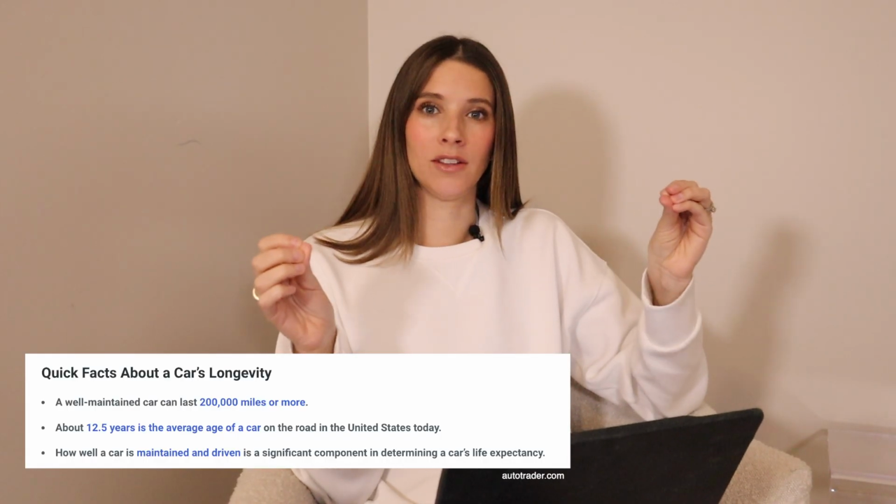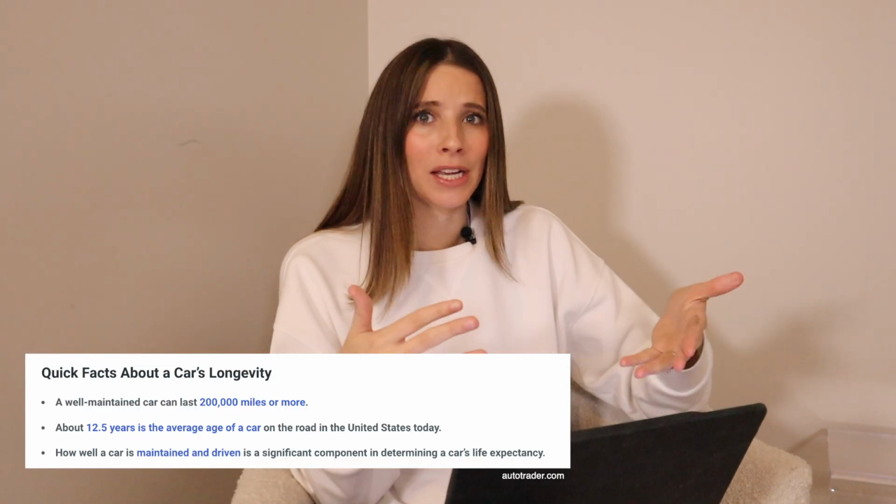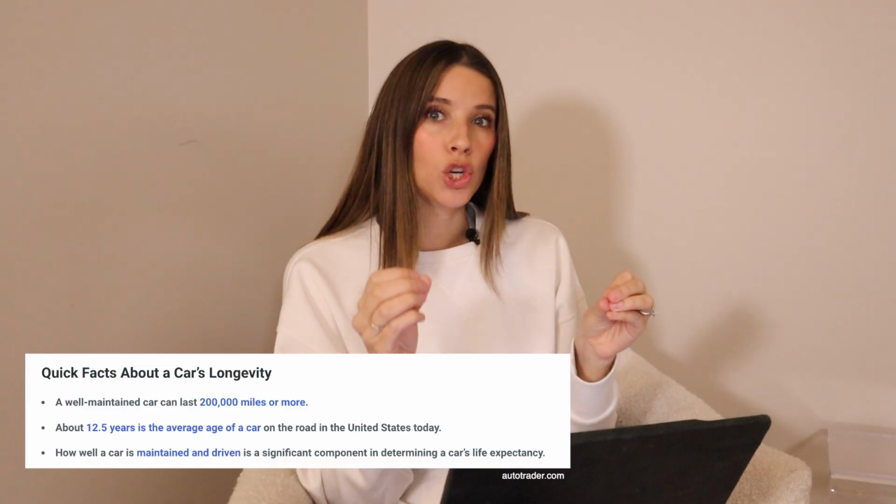Additionally, cars are designed to last a very long time. The average car should easily make it to 200,000 miles. Now, I'm not saying you're not gonna have to put any money into it. Of course you are. You gotta keep these things running. But manufacturers include 200,000 mile maintenance requirements in their owner's manual, and they do that because they expect the car to get to 200,000 miles.